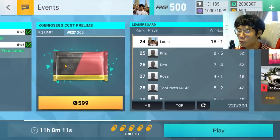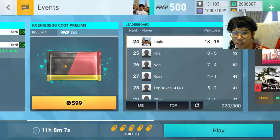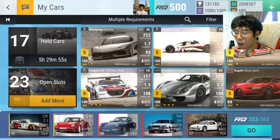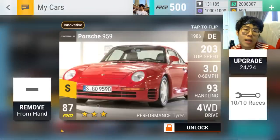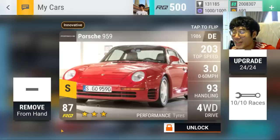But I wanna talk about this for a second, okay? 18-18. I have 18 losses, okay? 18 losses, I'm in 24th place, okay? You want to see what I'm using? I'm using this, a maxed Porsche 959. No, I'm not saying that my bracket is hard. What I'm trying to make here as a point is that the Porsche 959 sucks.